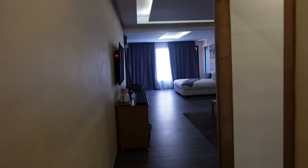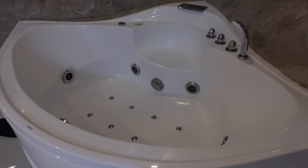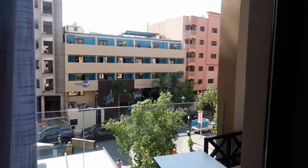So very quick room tour for you guys because I'm nice like that. This is the wardrobe and it has a very huge mirror in front of it. Next we have the bathroom, very beautiful. I loved this bathroom. It had a jacuzzi tub, and it also had a shower, and of course I love mirrors. Anyway, let me show you the rest of the room. This is my favorite part. It has a cute balcony with a view.